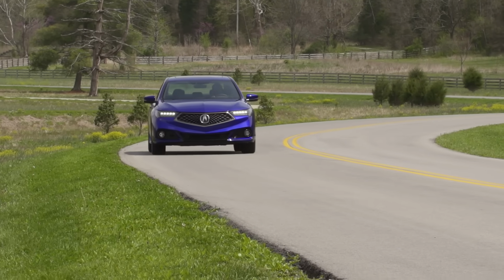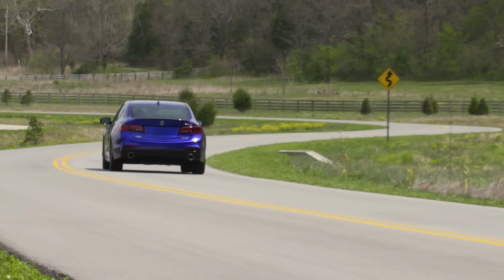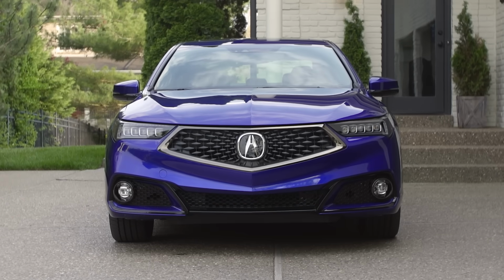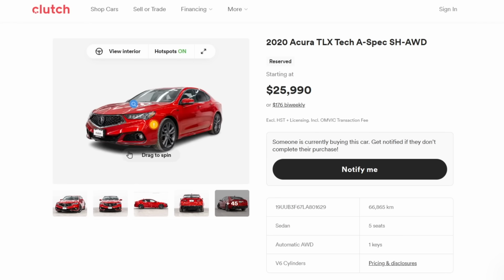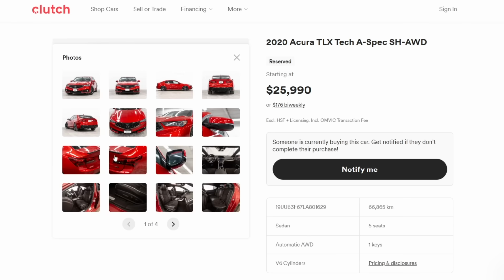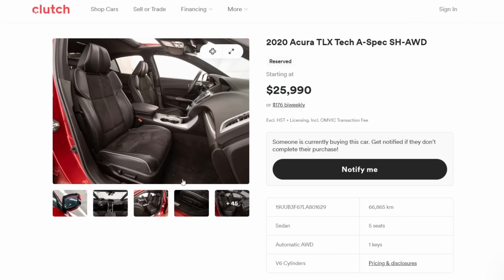The older ones came with Honda's solid 2.4-liter K-Series engine, or you could get a 3.5-liter V6 with available torque vectoring all-wheel drive. Either way, these are very solid cars and a great used car buy. And let's take a look at this amazing example I found for sale on Clutch, a 2020 Acura TLX with only 66,000 kilometers. That's around 40,000 miles for an all-in price of $25,990. That's a great deal for a car like this. You are getting a lot of car for the money, and this appears to be in excellent condition.